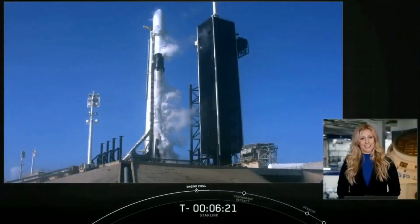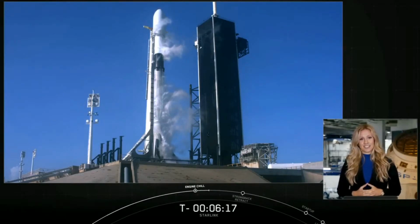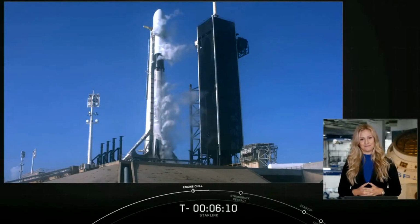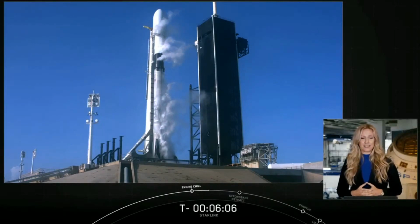Looks like a pretty clear day there out at Cape Canaveral. With that, the vehicle, the satellites, the range all continue to look good for an on-time liftoff just a few minutes from now. So we're currently approaching the T-minus 6 minute mark.